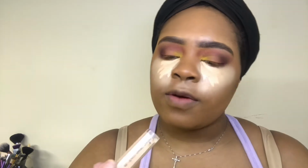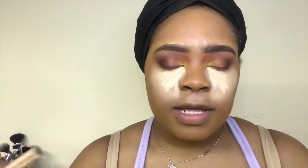While I do like super bright highlights, I don't want it to be neutral or cool, because then it gives me gray and I'm casket ready. So I like to use a little yellow, and this has more yellow in it. This is light 2.75 Canal. We're gonna blend that out and that's gonna be it. It looks a little crazy, but trust my process.